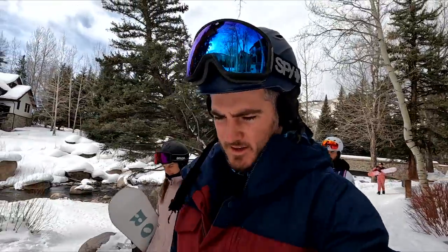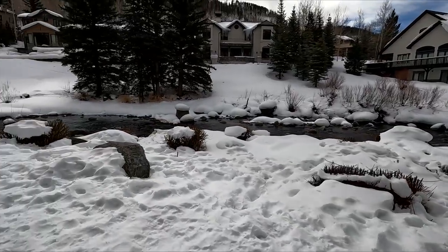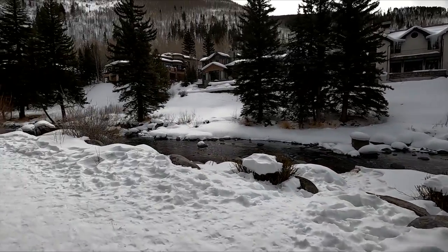Wow. Got about a 5-10 minute walk to the lift. Vail's claiming 1 inch in the last 12 hours. Not sure how much I believe that. Yeah, I'm not sure about that one. Maybe way up there on the summit, but we'll see. It's a nice little walk though, look at this. It is. I feel like I'm in Yellowstone. Small foot in the woods. Right?